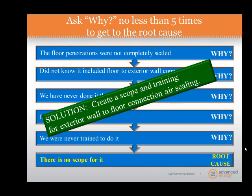A good practice is also to do what I call a book of lessons learned. Somewhere on your computer, in a file where everybody knows where it is, keep the book of lessons learned: things we have done, the 5 whys, the root cause, and the solution. So if this raises its head again, you already have the solution at hand and don't have to solve it twice.